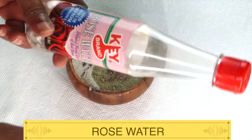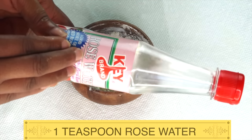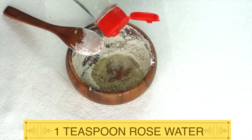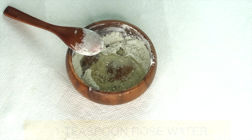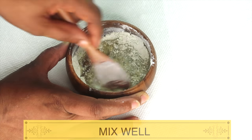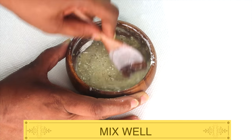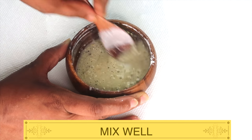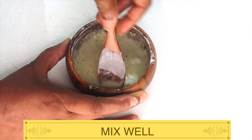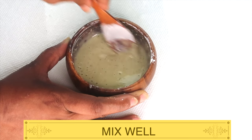My next ingredient is rose water, which is also hydrating and smoothing to the skin. You can choose to use either rose water or some lavender water in this recipe. I'm using about a teaspoon of the rose water. And now we're gonna mix, and we're gonna mix well. You do not want this to be too watery. So just mix. Totally blend everything together.